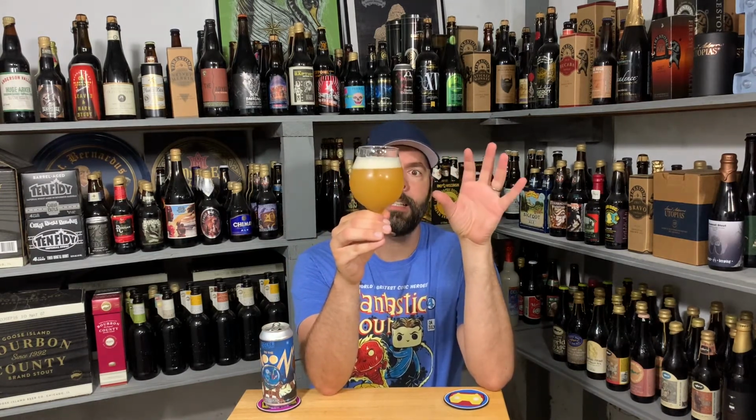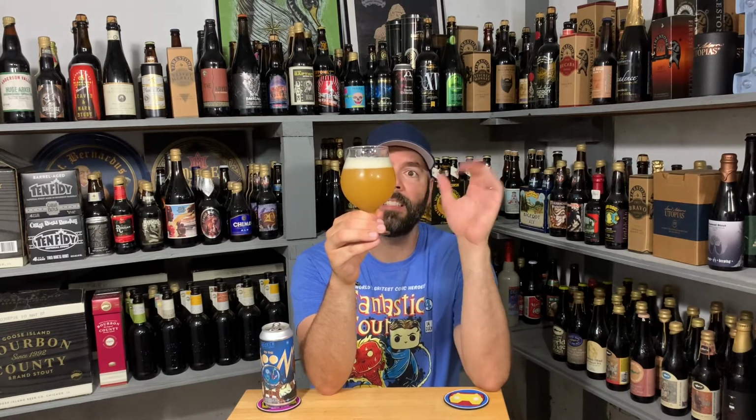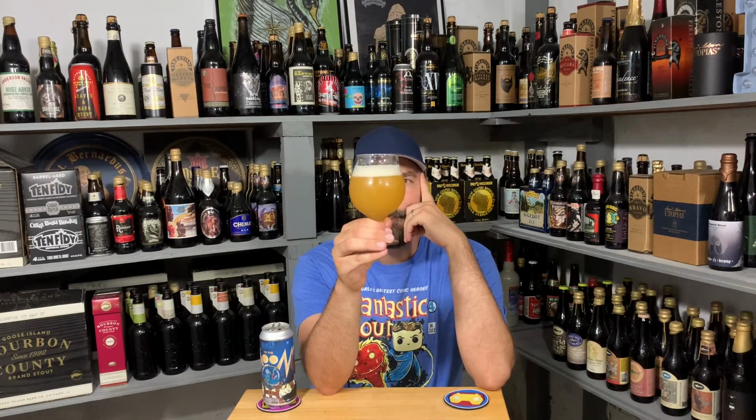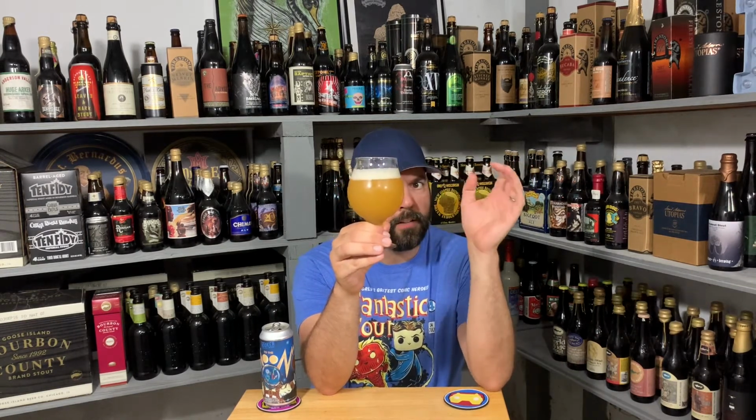So that is beautiful. That is lacking a lot of the yellow I usually see in the hazy IPA family. This is very orangey. There's a little bit of what I call burnt orange, but it's very orange with a little bit of yellow. So it does look a little different than a lot of the ones I've been drinking lately. I always appreciate when beers are different and unique. So I think that's cool.